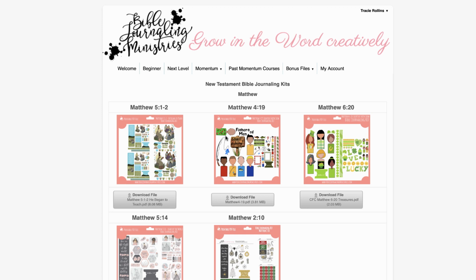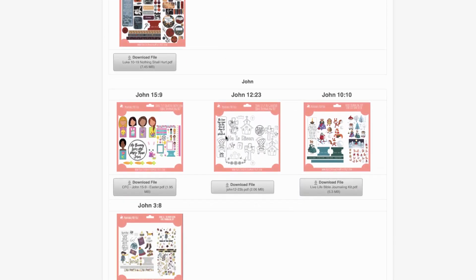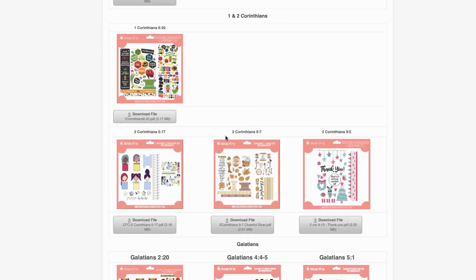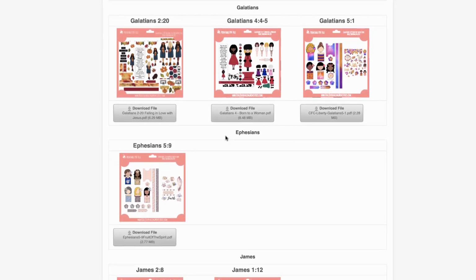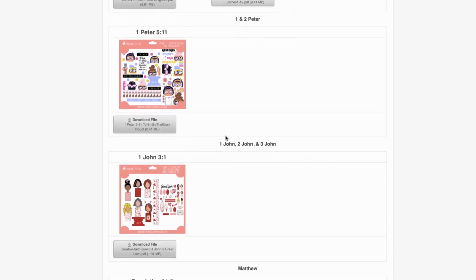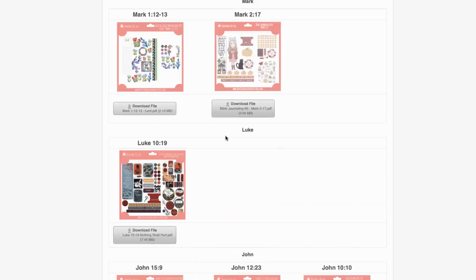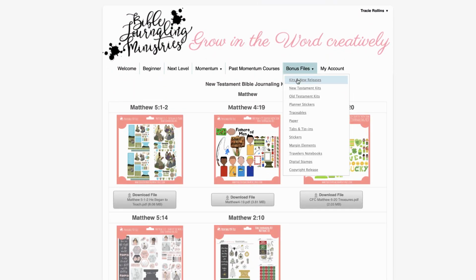So for the New Testament kits, we start with Matthew, okay, Matthew, Mark, Luke, etc. And they're all in order now, so that you can just find whichever book you're working in and grab the kits that are available in that particular book of the Bible. So I hope that is really helpful to you.